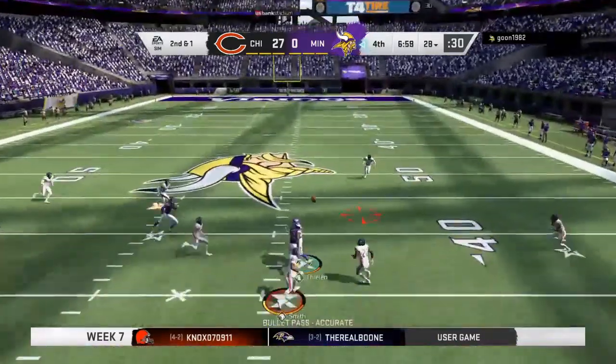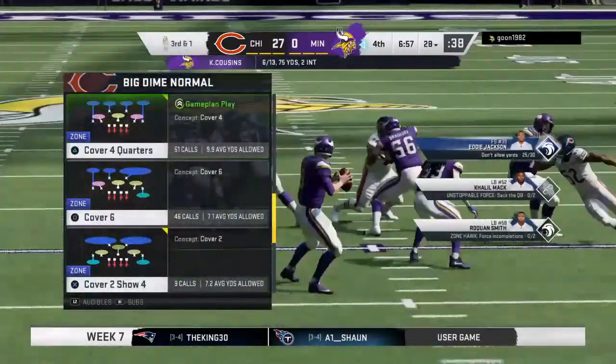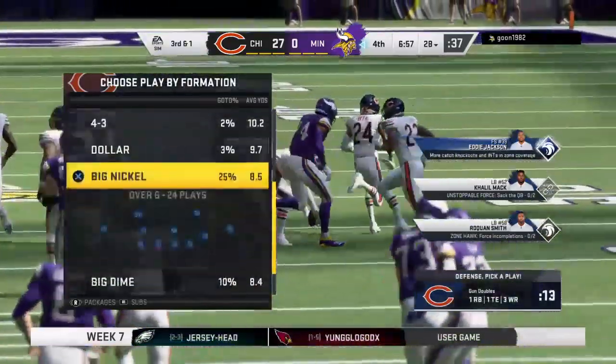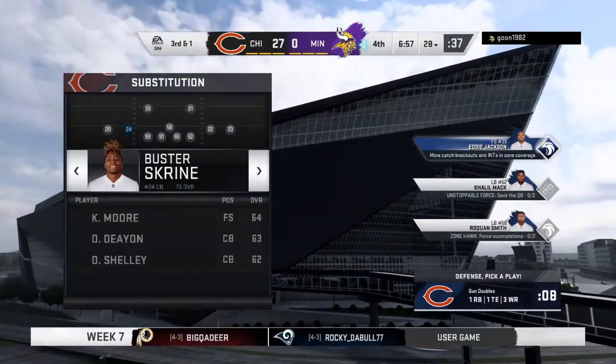Cousins. And that's going to be incomplete. A lot of contact, no call, and it's third down. Just nothing there again. He's been sacked multiple times. We've seen the interceptions, of course. He's really been through the ringer, hasn't he?